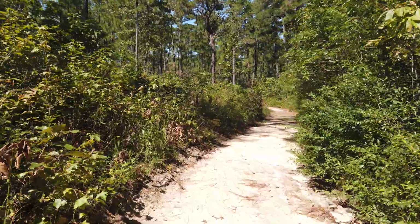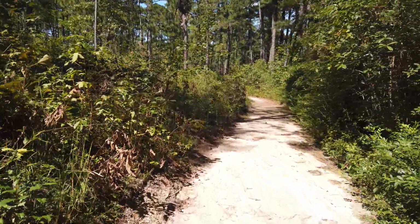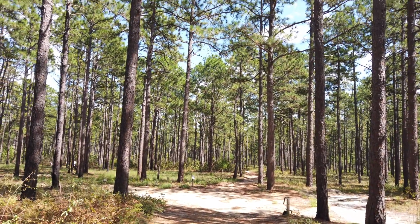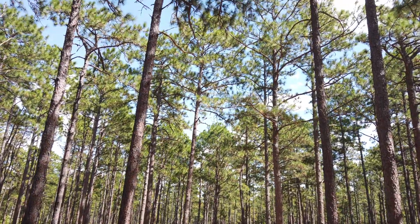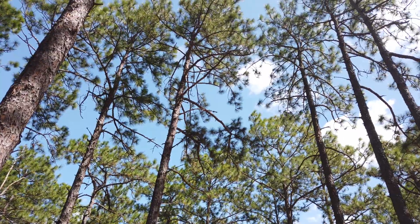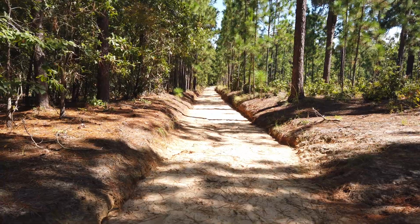The trails here are quite nice. They're sandy because we are, after all, in the Sandhills. We're just basically walking through the trees with the tall pines, and it's very pleasant. There isn't a signature site to speak of here at Weymouth Natural Preserve, but it's just generally walking along the big tall longleaf pines. There are hiking trails here, but also lots of equestrian trails. There are lots of horse farms around here, so it's very natural to have equestrian trails in the park.